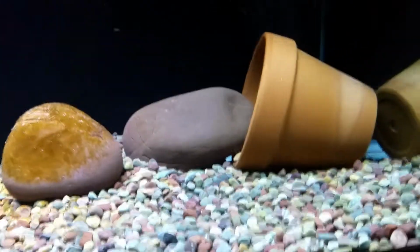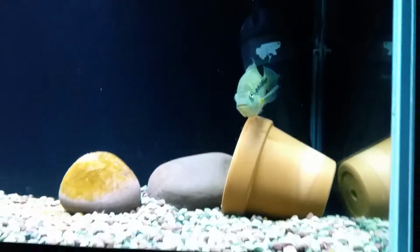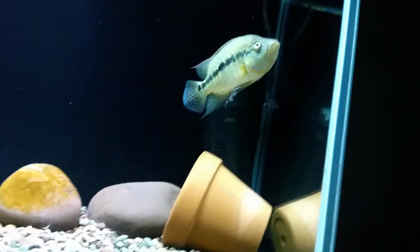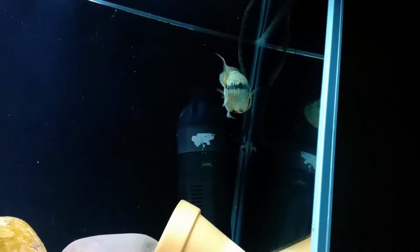There she goes. And then this guy's pretty snappy most of the time here. I don't know, sometimes he's like super tough, standoffish, and sometimes he'll go and hide. But he's a really good looking fish. He likes to come onto the glass and flex real tough and snap at the glass, and shake his head.